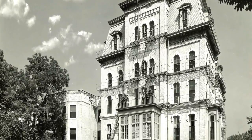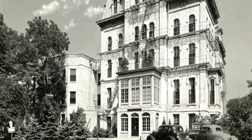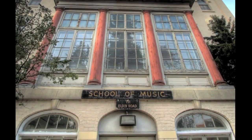Another key building on the south end of campus is what is now known as the Music Administration Building, originally the home to the Evanston College for Ladies. The building opened in 1874 and was the work of Gurdon P. Randall, a prominent Chicago architect. Randall also designed University Hall. MAB represents the beginning of coeducation at Northwestern. It was first known as Willard Hall in honor of Frances Willard, the university's first Dean of Women.